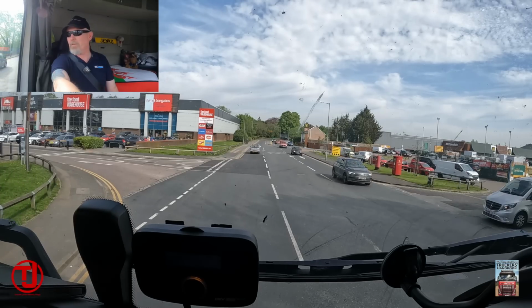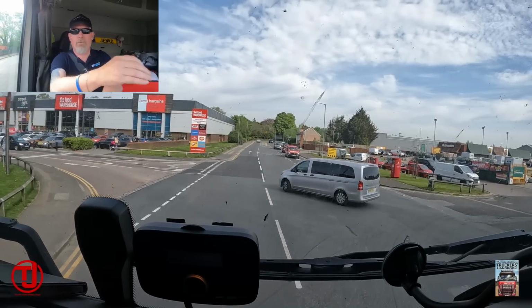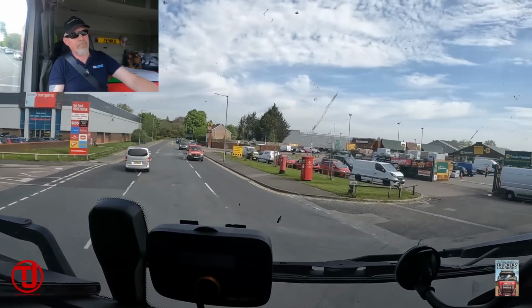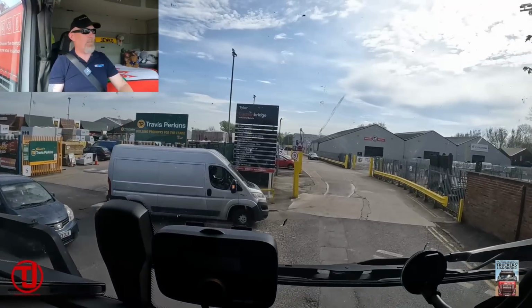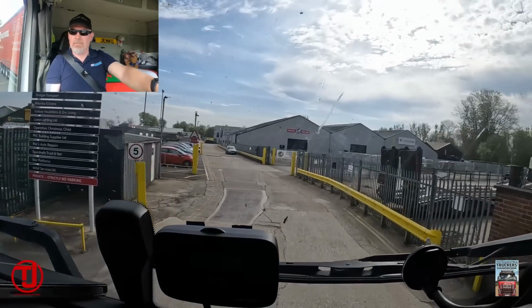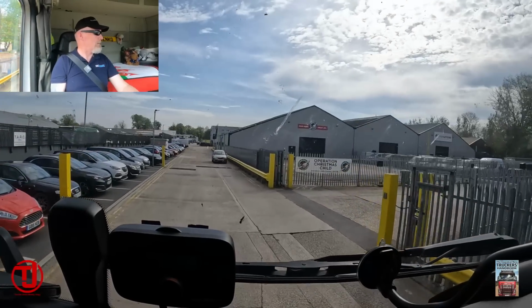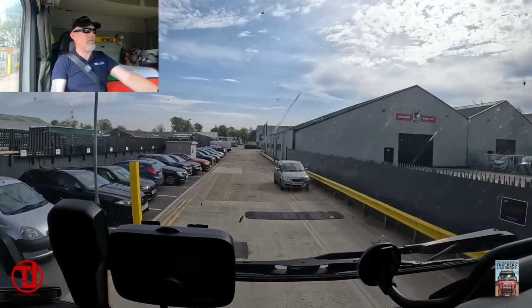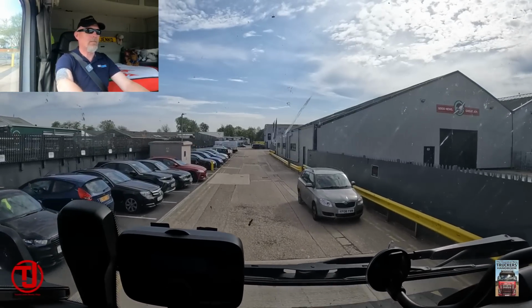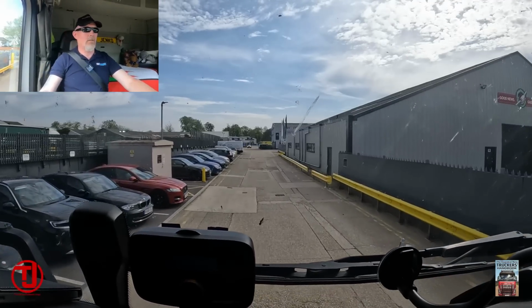Can't turn right in there at the moment because this vehicle's waiting to come out. There's Galaxy down there, I can see it. They let me through. Whoa, careful! Came out there at a fair rate of knots. Well, that was pretty straightforward. Galaxy's right in front of us. Ooh, speed bumps. Thank you, buddy.